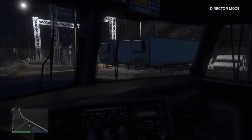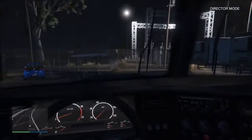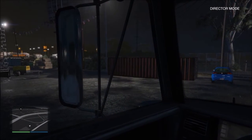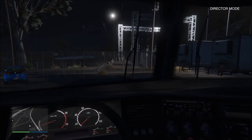Well, real simple, we're hooked up. Let's just pull forward a little bit. Actually, what I'll do, since the loading dock area really doesn't have a whole lot of space, what we're really gonna do is we're just gonna pull out into an open area and check everything out. So let's go ahead and do that.